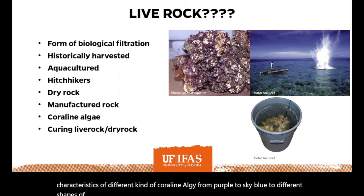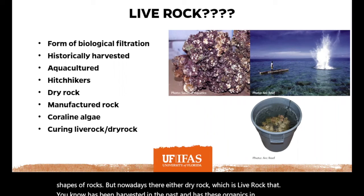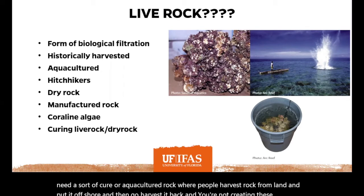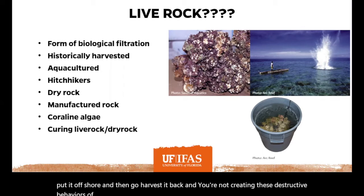But nowadays they're either dry rock, which is live rock that has been harvested in the past and has these organics in there that you need to cure, or it's aquacultured rock, where people harvest rock from land and put it offshore and then go harvest it back. And you're not creating these destructive behaviors of ruining a reef or taking it out of the environment. You're putting it in there and then collecting it later.